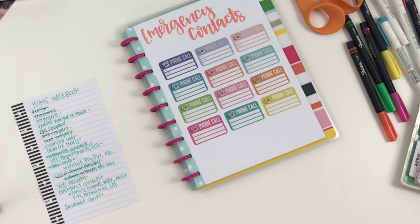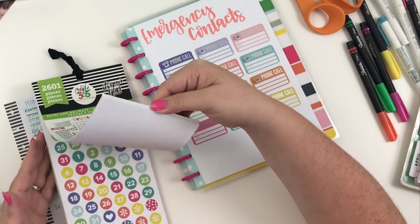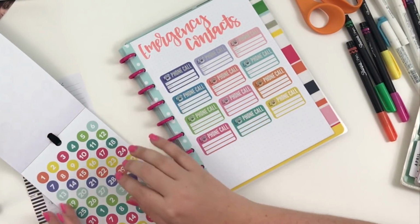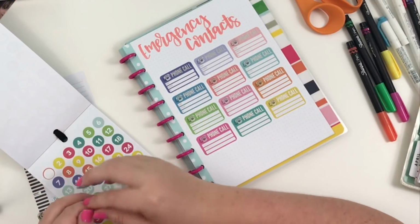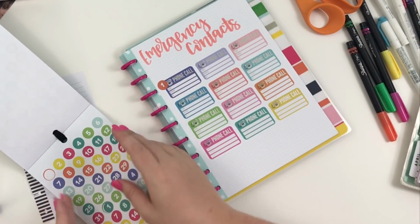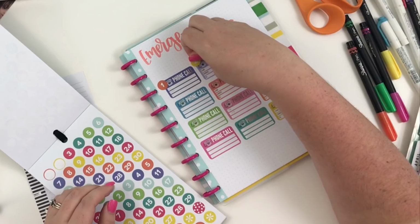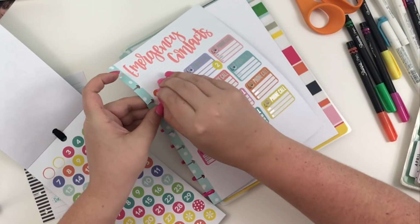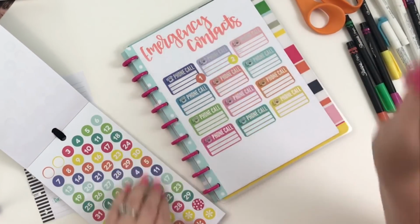This is not the book I want. I'm going to go to the dates and holiday book. And they have colorful numbers like these. I'm going to number these in the order of importance. So this will be the first person that they should call. Number one. Then the second person. Maybe I'll put it right here. That seems like a better spot. Number one, number two.